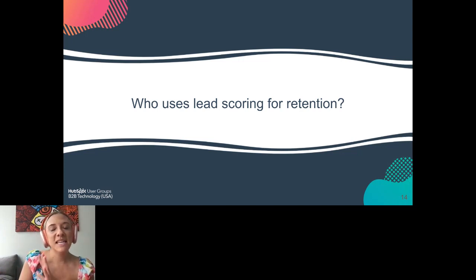So with the same mindset of CS and lead scoring, and I say this in quotes because I know it's not technically lead scoring, but it has the same methodology and mindset of it. Do you guys use it for adoption at all? And when I mean adoption, I mean within your product, so in-app adoption.